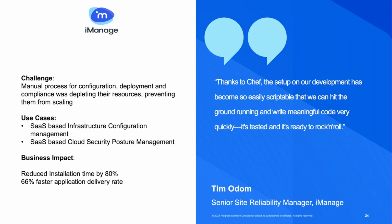iManage is a company that provides solutions around content management, document and email management. It was basically started in 1995. It is based out of Chicago. It has over 750 employees worldwide. And so they came to Chef for two key use cases. One is configuration management, and second is compliance management for both their on-prem devices and their cloud-related nodes.